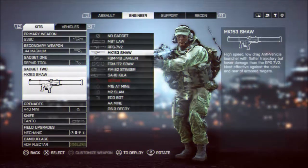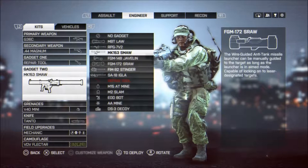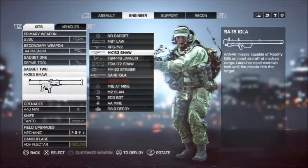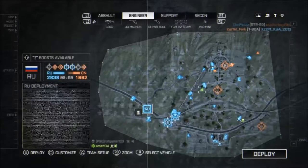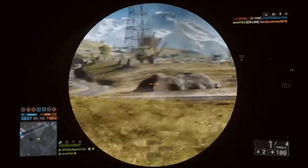I so badly want to use American guns in this thing, or NATO guns, or whatever you're gonna call it. Let's just use this instead, because, you know, an RPG is stronger than it.